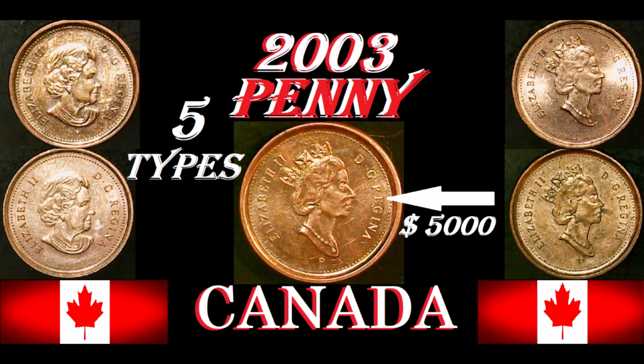Now, right around the millennium, Canada started experimenting because the price of copper was going up, up, up. They experimented with copper-plated steel and copper-plated zinc, which is why we have 5 particular types of this coin, one being extremely rare.